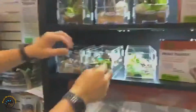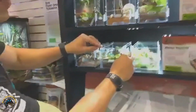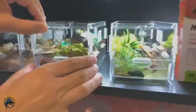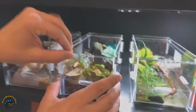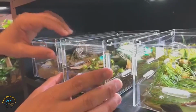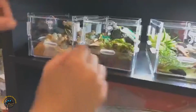So these come flat, and then you put them together, and we got these little, I don't want to call them a rubber band, but they're like a little silicone band, and that's what holds them together. They are very sturdy. The lid locks in using this piece right here. I'm not going to mess with it, but it pops right in there. So the lid, there's a little tiny bit of flex right there, but nothing's going to be getting out of there. But the rest of this, if you see me pulling on it, I'm really pulling on it to get it to flex out.